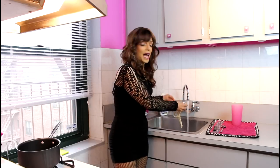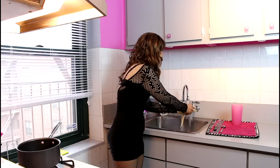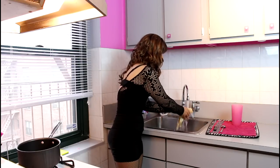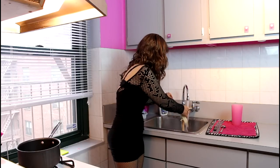I want you guys to see my back, because I have an open back dress, and I have undergarments. This is supposed to be one. I don't know how you're gonna wear this without a bra. But you can see the bra from the back. I want you guys to see that, because I look better from the front.